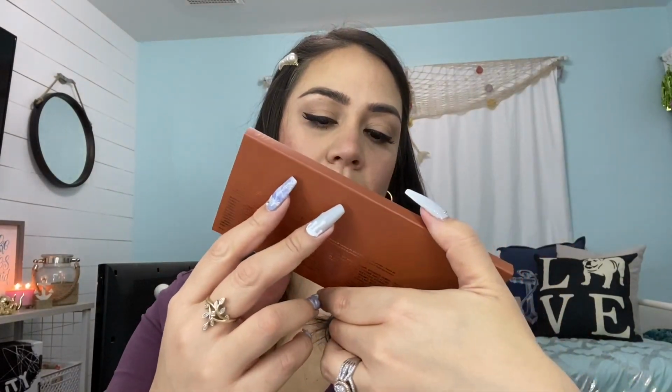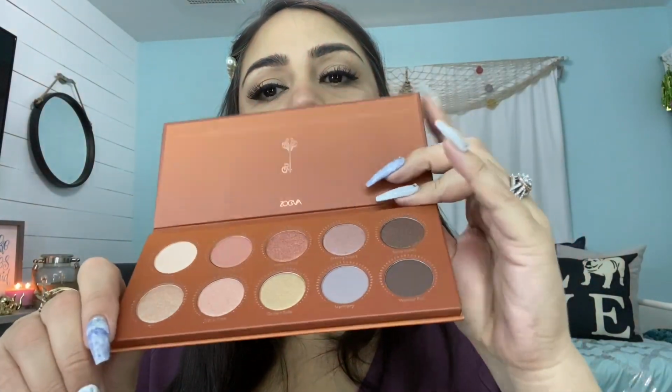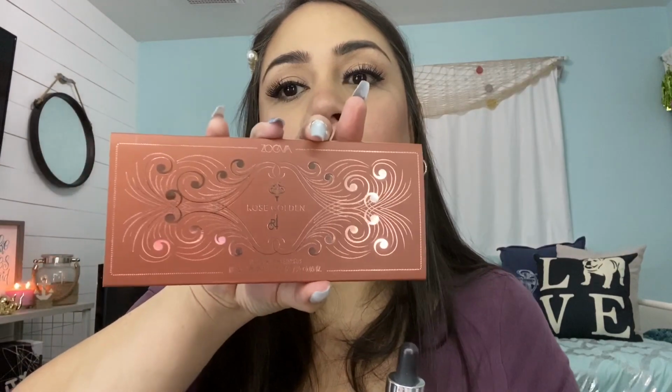Awesome. Zovia eyeshadow palette. I actually chose this one. This was my choice. Rose Golden. So pretty. This one looks like I could use that for eyebrows. Cute. And the next one is Iconic London Illuminator. Ooh, the liquid drops. The palette retails for $28. And the Iconic London Illuminator is $41.